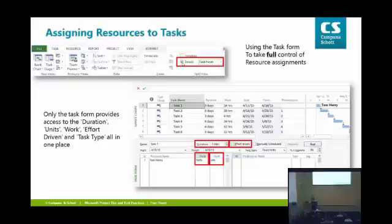Okay, so at the moment this task, and we can see it right there on task 1, has 24 hours of work associated with it. If I check that effort-driven checkbox, and then I assign a second resource, it will split the work for that task between the 2 resources, giving them 12 hours each.